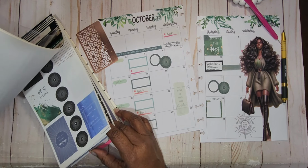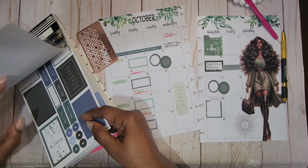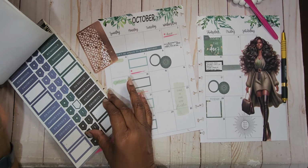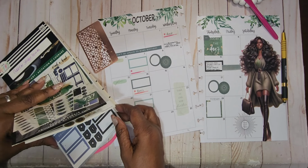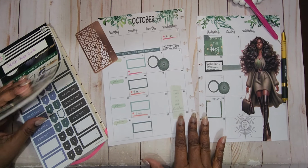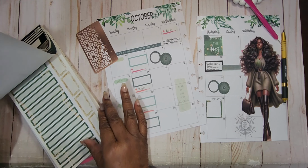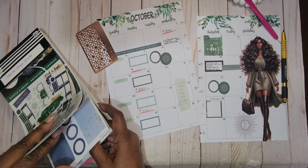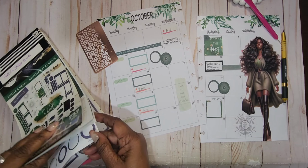Okay, let's see here, what else we got in here? You just sometimes have to take your time and go through these things. Now I'm not gonna put a whole lot down. Like I said, I'm not going to do that, because I plan on writing a lot in here.